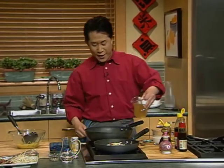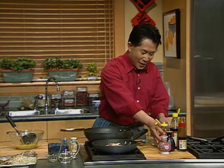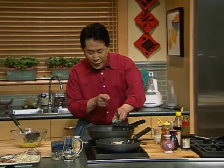I have some broth here. Tiny bit of sesame seed oil. And a tiny bit of oyster flavor sauce. Oh, and a tiny bit of wine. If you want to have an extra touch of flavor contrast, a tiny bit of sugar or honey. And then a tiny bit of five spice powder.